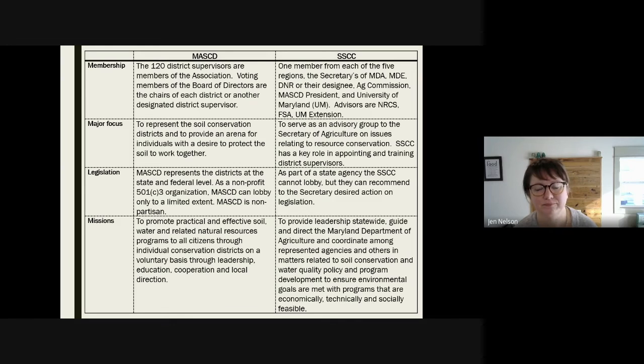The structure of State Committee is that there's a member from each of the 5 regions in Maryland, as well as representatives from MDA, MDE, DNR, Ag Commission, MASCD, UMD, and additional advisors. They serve an advisory role, that connection between the districts and those partners to the Secretary of Agriculture on issues related to resource conservation.